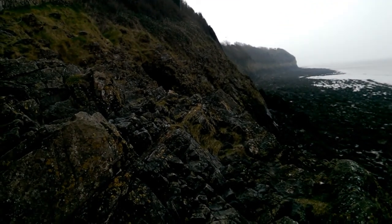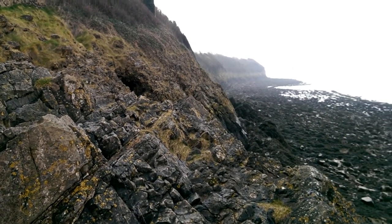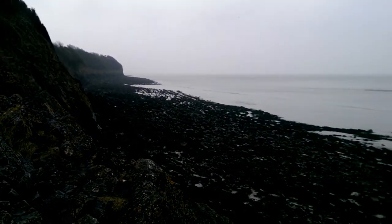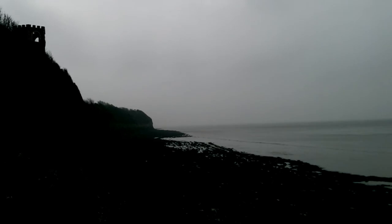Side view. And I think the camera's auto focusing, colour correcting. That's better. What's that up in the sky? Sun. Behind the cloud.